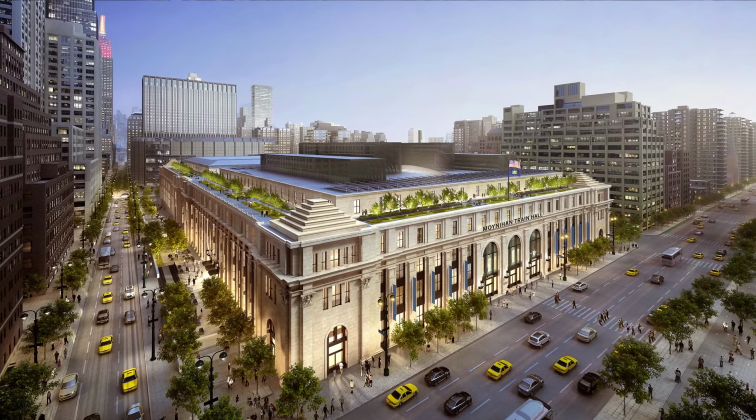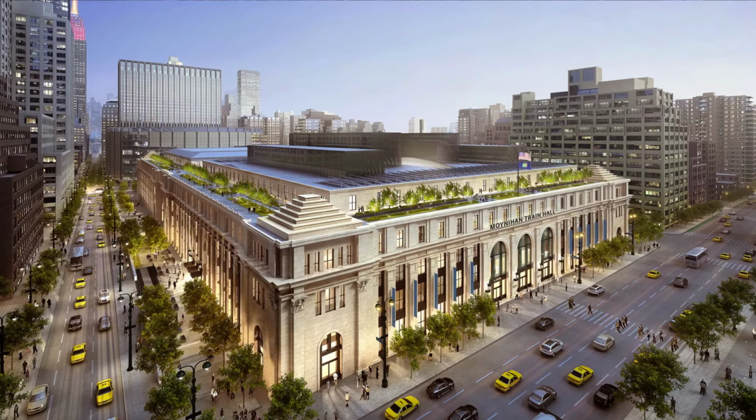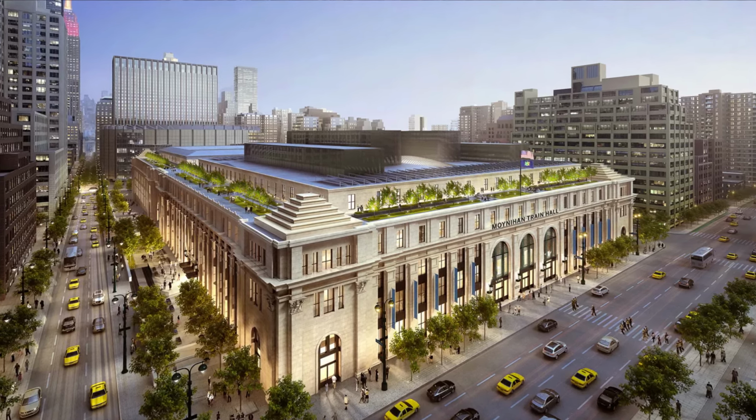And what's happened is the post office has closed and moved out of town, as many post offices around the world have, and that building has been completely transformed, and it is the building I'm stood in now. So it's providing additional facilities on top of the existing facilities at Penn Station. So anyway, that's the background. That's why the station is as it is.